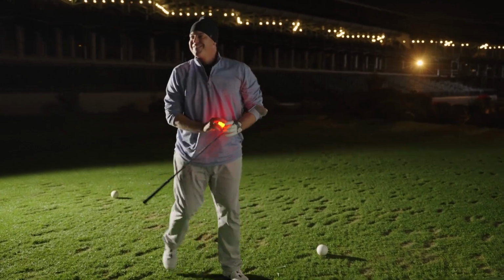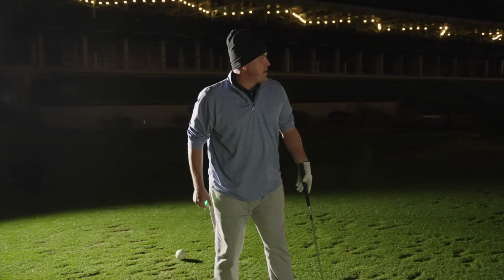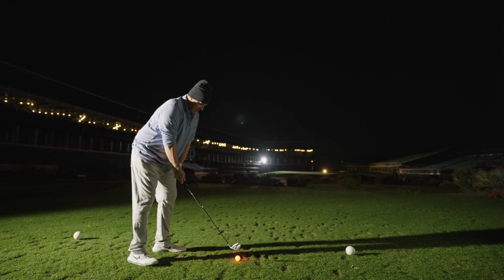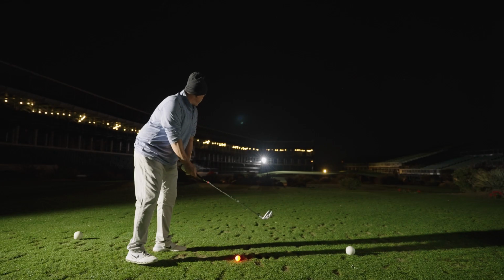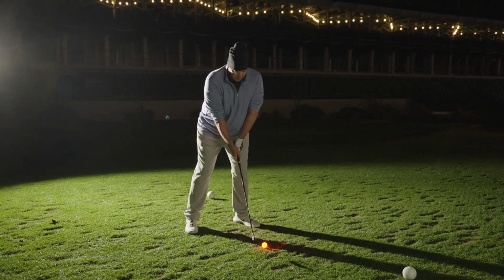Every ball flies differently. We've had a dispersion on length, same club. One was 30 yards deep, the next one was 10 yards short. As you might be able to tell, these aren't Pro V1s. These are Glow V1s. That was beautiful.